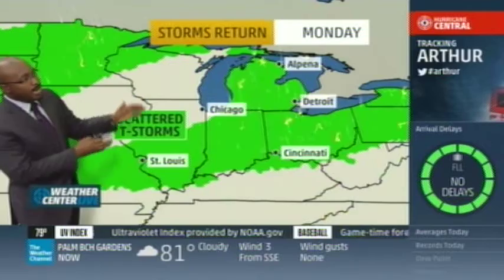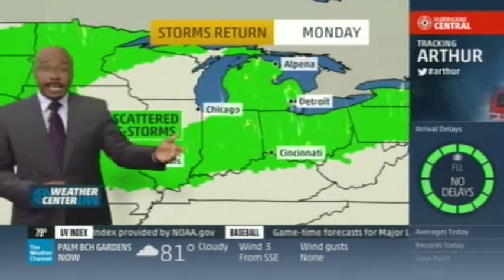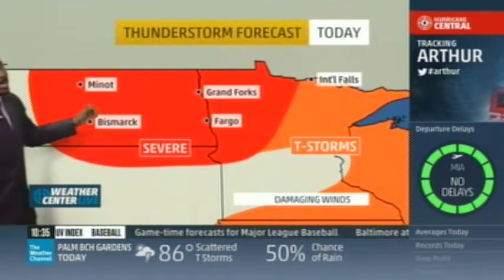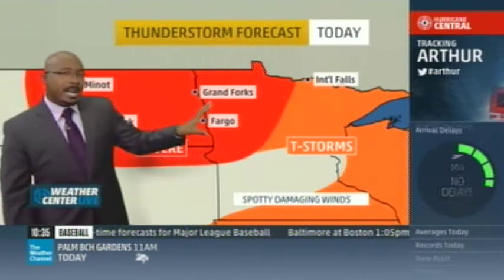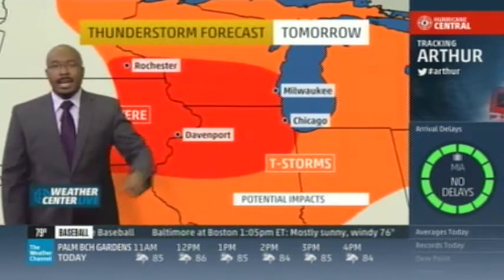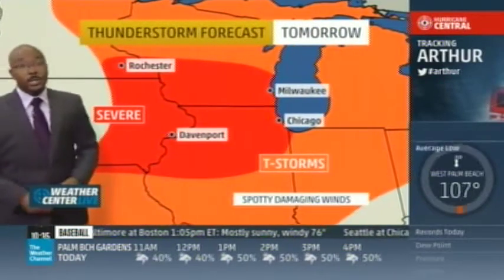Then by Monday, we track down towards the I-70 corridor, St. Louis, Indy. You'll be seeing some wet weather to kick off your work week. Here's the severe threat for the day, and mostly we're talking about tonight in the overnight period, parts of North Dakota into Minnesota, and then we'll notice that area shift east as we head on into tomorrow.